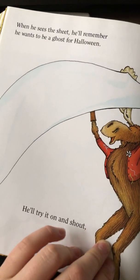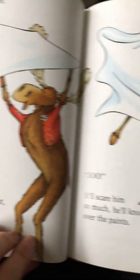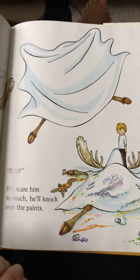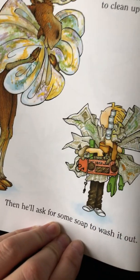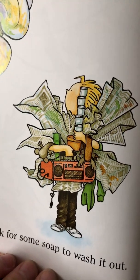When he sees the sheet, he'll remember he wants to be a ghost for Halloween. He'll try it on and shout, "Boo!" It'll scare him so much he'll knock over all the paints. So he'll use the sheet to clean up the mess. Then he'll ask for some soap to wash it out. His hands are kind of full.